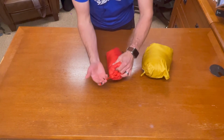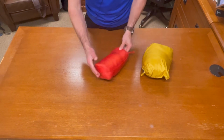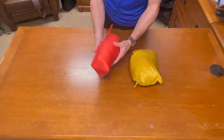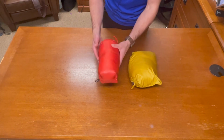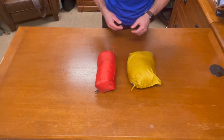So the stuff sack doesn't have a zipper. It has this little cord here that you can cinch it down. And as you can see, this does compress it really nice and small compared to the down sweater. Now, it does take a little bit longer to get in here, and you wouldn't want to use it too long in here because it is compressing it down pretty hard.